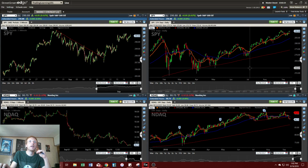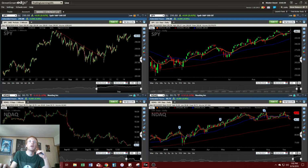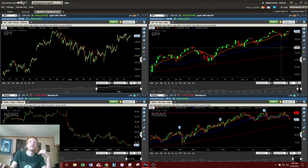So I can see here the SPY on the daily. This is the daily here, so every candle is 1 day. Going back 1, 2, 3, 4, 5. Two weeks ago, we had a pullback right here. And then last week, it looks like we had a rise up in price. And the market closed Friday pretty much right near its highs. It didn't make new highs, and it's got a hanging man right here at the very top. So we could be seeing a pullback Monday.